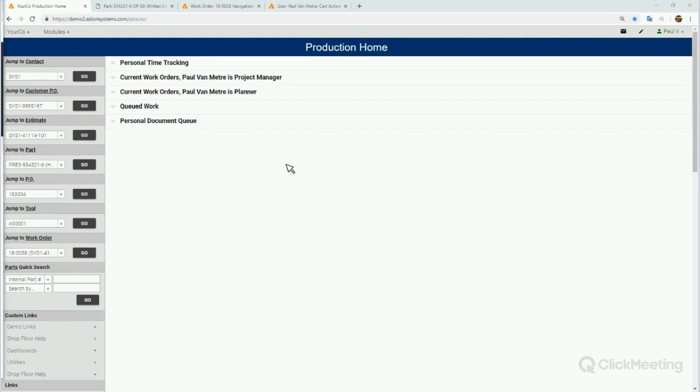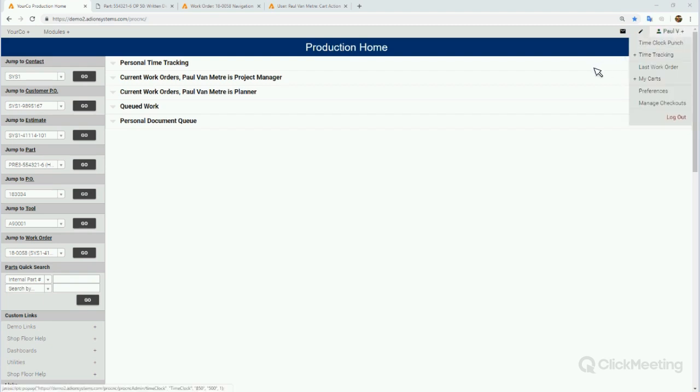So ProShop, we're going to talk about our modules a little bit. As you can see, ProShop obviously is a web-based system. I'm just using a web browser here today, and I am logged in. You can see my name is in the upper right-hand corner here, and everything I'm going to do is going to be on this browser.